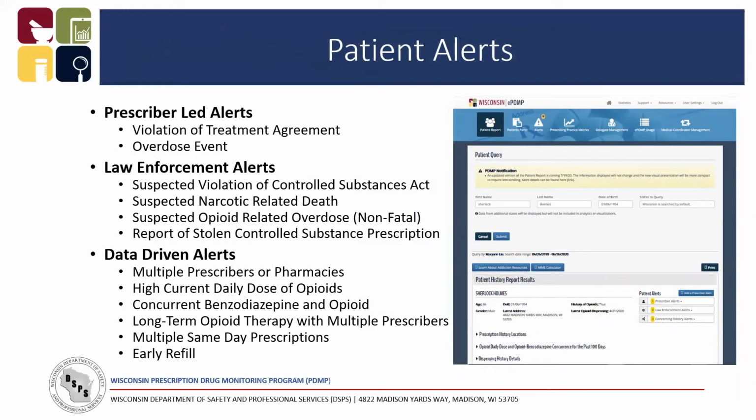There are two places where patient history alerts will show. One is on the top menu bar, where an aggregated number of new alerts will appear. In addition, numbers of 3 different types of alert will also show on individual patient reports. The 3 types of alerts are, first, prescriber-led alerts. These are submitted by prescribers. And second, law enforcement alerts.